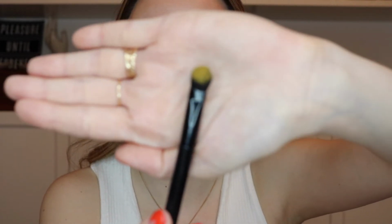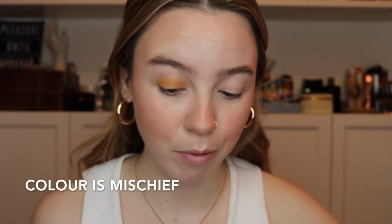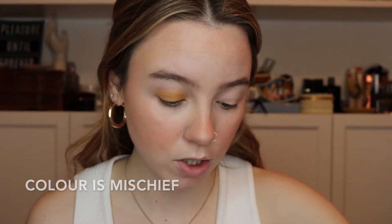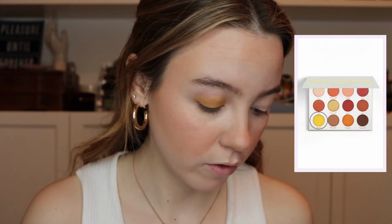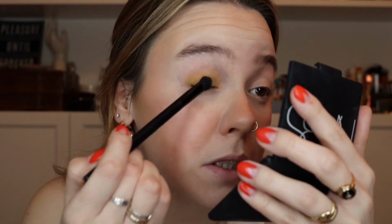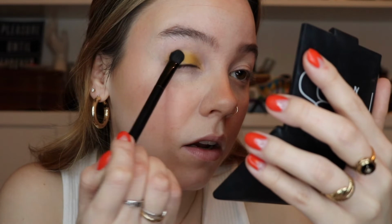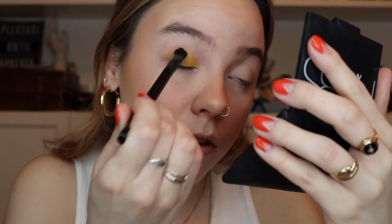This is kind of like a flat shadow brush. I like to start with a light amount of product and build it up. I don't want to be too over the top right off the top. And then this time I'm not going to tap the product off when I dip in the second time, just to really get the pigment on there. And I'm just tapping it in. I don't want too much fallout on the bottom, especially because we already did our base.